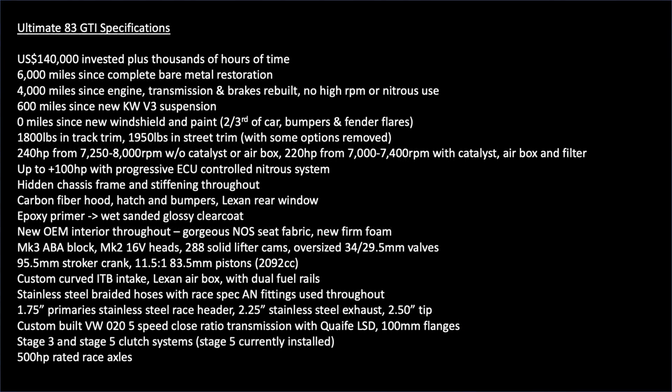So the specs, it's crazy to put thousands of hours and $140,000 into the car, but I got obsessed about this, my OCD behavior, and so where it sits today, because I'm selling it, is it's got a brand new windshield. Most of the car has been repainted, bumpers and fender flares and everything, so the paint is awesome. 600 miles since I put the KW V3 coilovers on, and those are high dollar, fully adjustable suspension, so that's basically brand new.